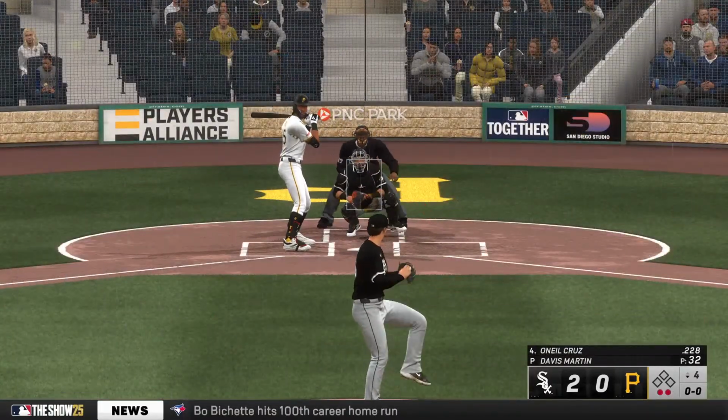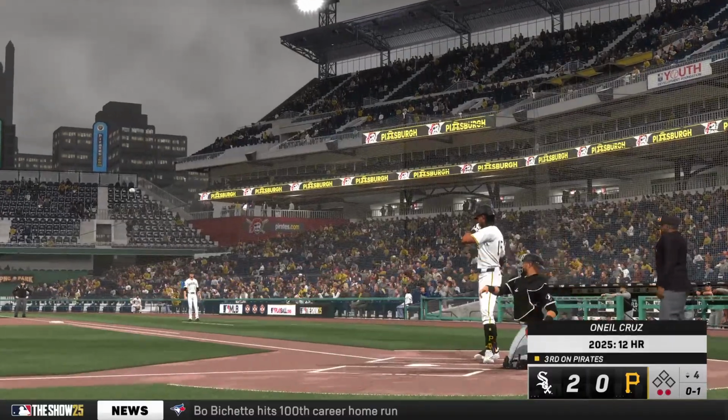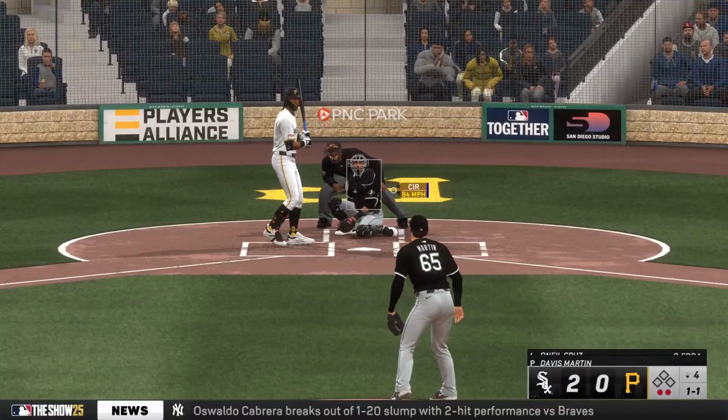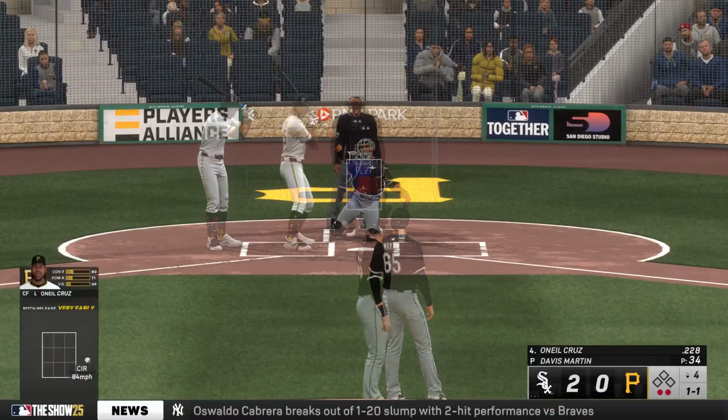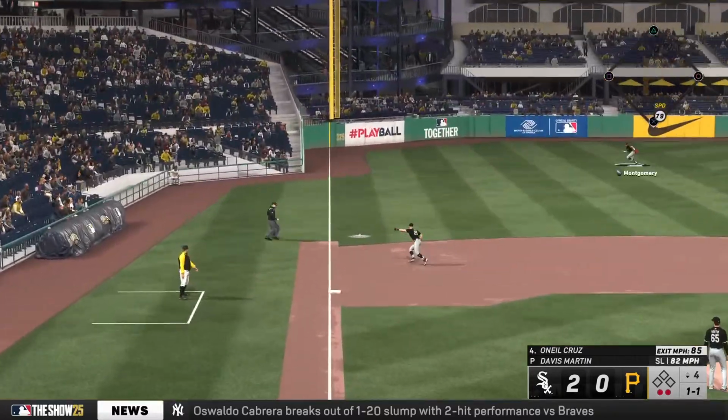Here's Oneil Cruz. Breaking ball in there for a strike. Generally, second, third time through the lineup, you want to be able to lean on those secondary pitches and command them. Looks like he's doing a nice job of it. 2 down, nobody on. We're here in the bottom of the 4th.